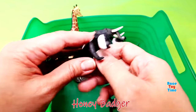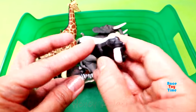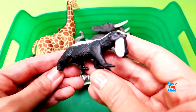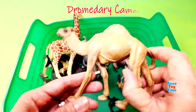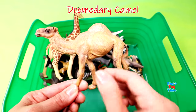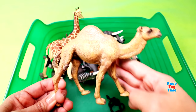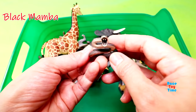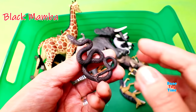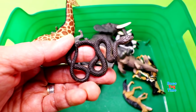Honey badger. Honey badger's name means honey eater of the Cape. They love to eat sweet stuff. Dromedary camel. Dromedary camels are found in northern Africa. Black mamba. The black mamba is the world's fastest snake, and it is Africa's most feared snake.